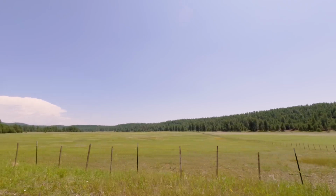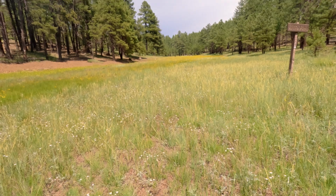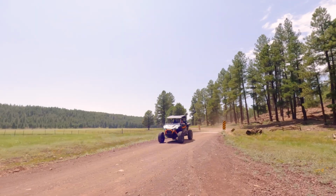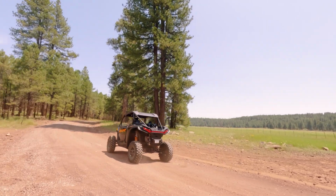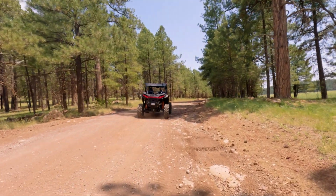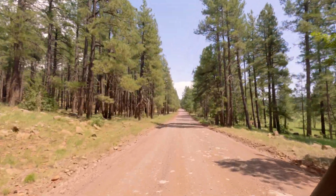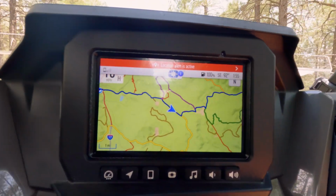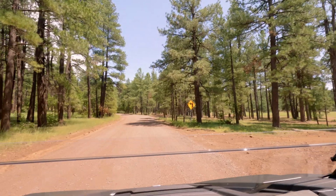However, if you want to go all the way to the Schnebly Hill Vista Overlook, you're going to have to put the RZR's suspension to work. We have some fairly rough roads coming up ahead, and we would highly recommend having at least some sort of off-roading experience if you plan on doing this. While it may not be anywhere near as technical as the route that we did when we took our pink Jeep tour, which you can see by clicking in the upper corner, line choice and technique is still important.